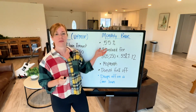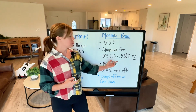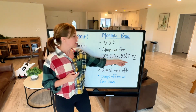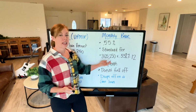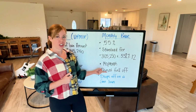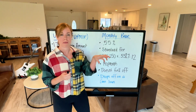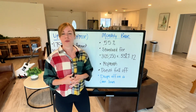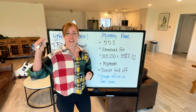It is 0.55%. And how they calculate it is they take your loan amount, multiply it by 0.55%, and then it gets divided by 12 because there's 12 months in a year. So in this example, your monthly mortgage insurance is going to be $140 a month, and this gets added to your mortgage payment.